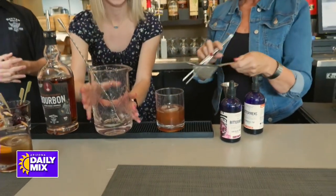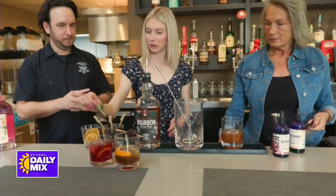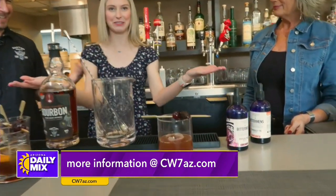Perfect. Now you just need a garnish. What is this? Cherry and fig. And then there you have it. An old-fashioned. Your first old-fashioned, correct? My first old-fashioned. Congrats. An old-fashioned, everybody.